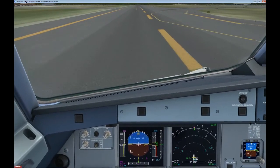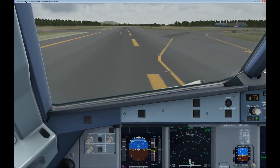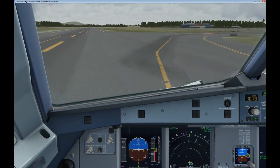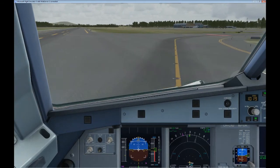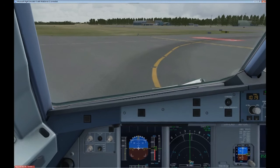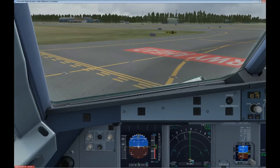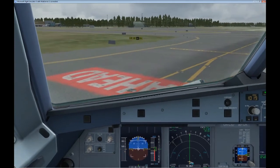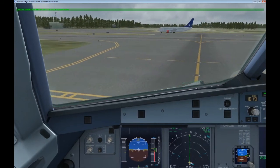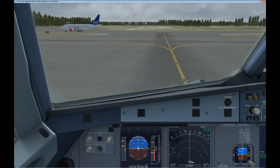Cargo 2046, turn right at the intersection. Fin cargo 2046. November right, runway 01 left, line up. Runway 01 left, line up, November right. Fin cargo 2046, contact Garter ground, 121.67. 121.67, fin cargo 2046. November right, surface wind calm, clear take off. Clear take off, November right.